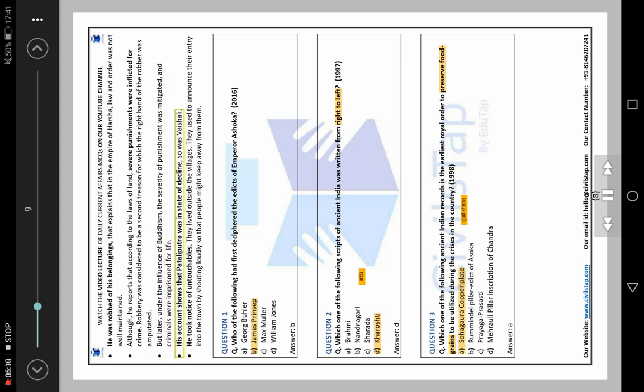His account shows that Pataliputra was in a state of decline, so was Vaishali. He took notice of untouchables. They lived outside the villages. They used to announce their entry into the town by shouting loudly so that people might keep away from them.